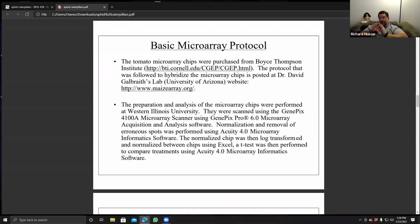is a kind of speculation. But either way, experimentally, we've seen that aphids and whiteflies don't trigger the jasmonate pathway. But again, there's always going to be exceptions and things like that.